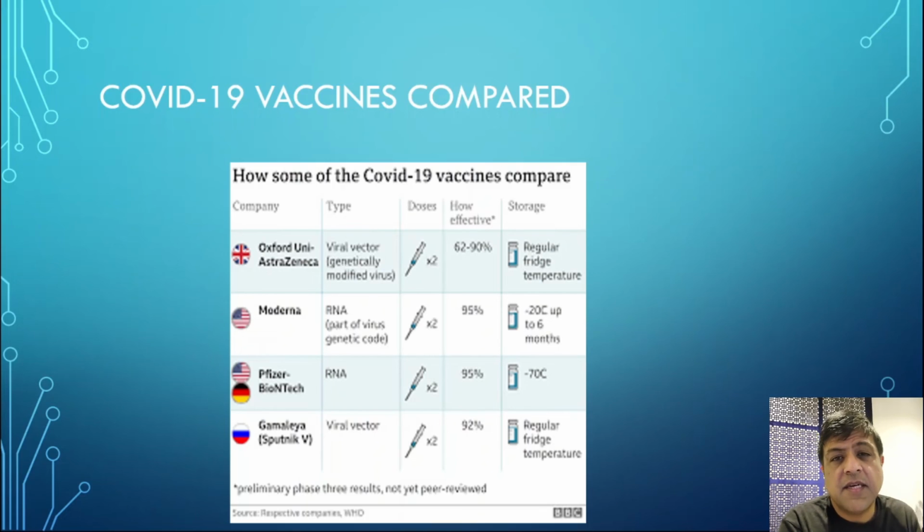Efficiency is also very high, 95%, but one of the drawbacks, though it's not that bad, is that it requires minus 70 to minus 80 degrees centigrade, which becomes very difficult. I mean, it could be easily transported into countries where the logistics are available. It's very expensive to move around because you have to keep the vaccine at minus 70 degrees centigrade.